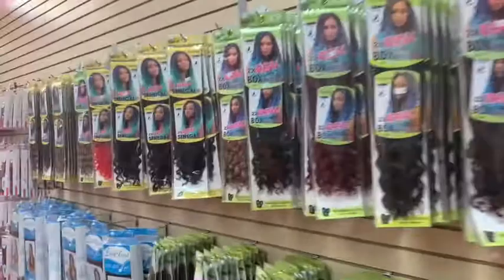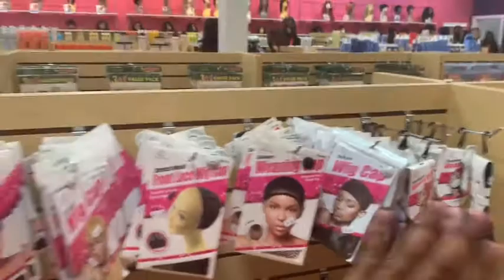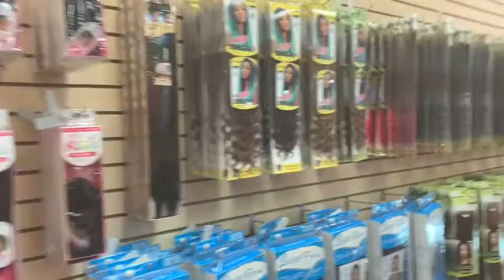This is the crochet hair. All this is the crochet hair. This is stuff that you need, like hairpins, just necessities. We got the flexi rods in all sizes, pin clips, wig caps. If you make wigs, we got lace front wig caps, we got weaving caps, all kinds of stuff. There's the rubber bands, durags, brushes. This is little kids' ponytails. All kind of stuff.